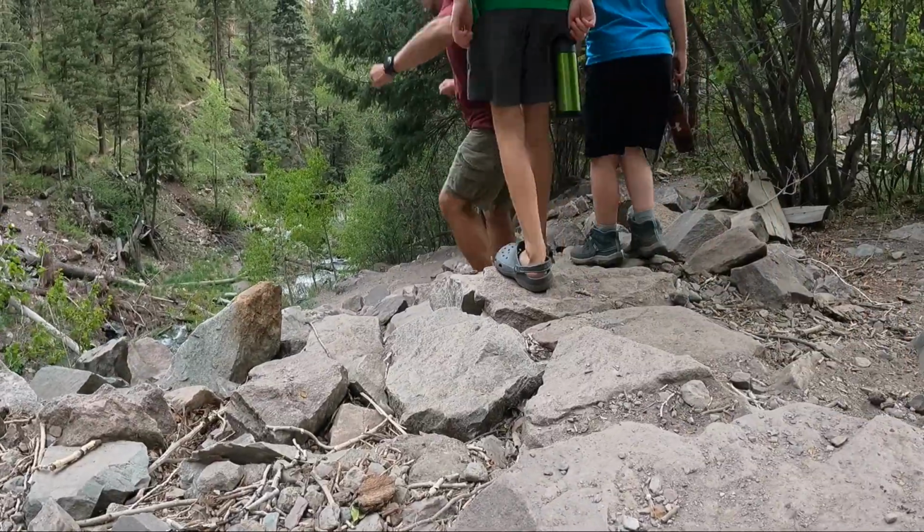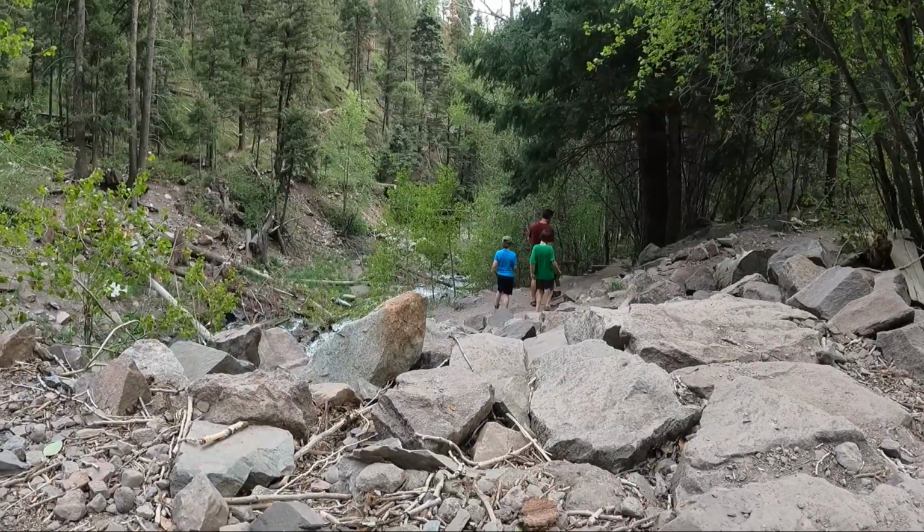All right, Reset Journeyers, that was awesome. The best waterfall ever. Reset Your Journey was here. All right, that hike up to Cascade Falls will definitely reset your journey.